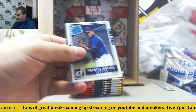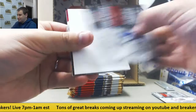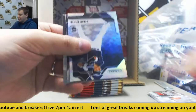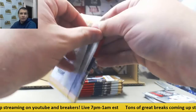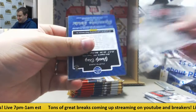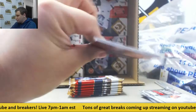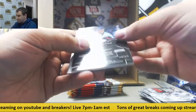All right, we've got 199, Christian Arroyo for the Giants. Cole Calhoun, 999. Derek Fisher and Anthony Rizzo, number 99, purple scope for the Cubs. And Bates, put that down here. Next autograph for the Indians, base auto Yandy Diaz. Base autograph. Todd Frazier, 399. Next hit is for the Cubs, 149, triple jersey, Jon Lester.